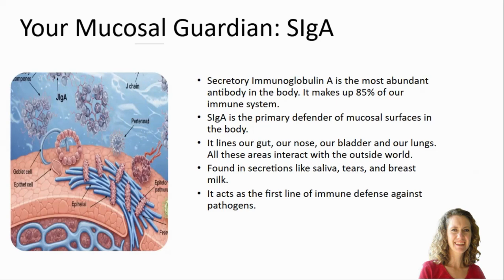So secretory IgA is the primary defender of the mucosal surfaces in the body. It lines our gut, our nose, our bladder, and our lungs. And all these areas interact with the outside world, so they all come into contact with pathogens from our environment. So it's super important that we're able to eliminate those pathogens as quickly as possible.